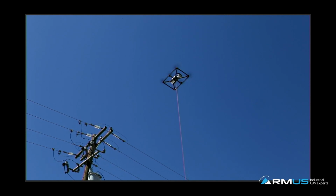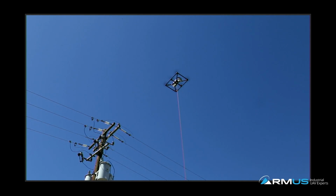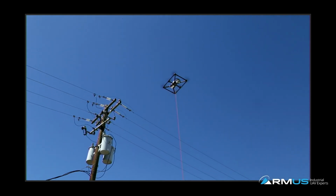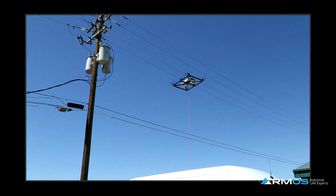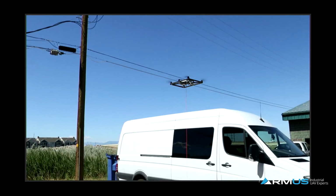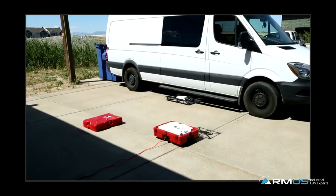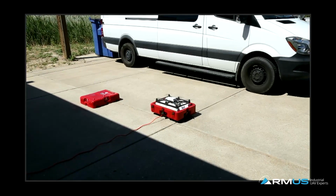And then at a height of 20 feet, I can go up to 150 feet. Once we go up to 150 feet, if we needed to, that's a height we can consider, but just because we're pretty close to the power lines here, we want to watch that. Then it's a simple push button for the land, and we'll just watch that happen here. And it lands right back onto that box.